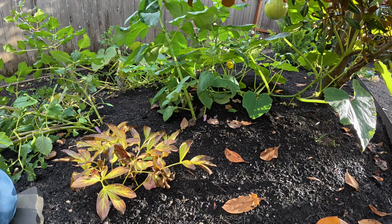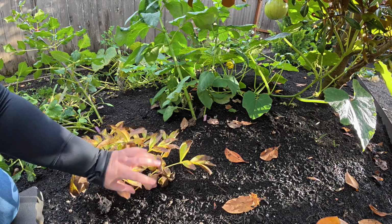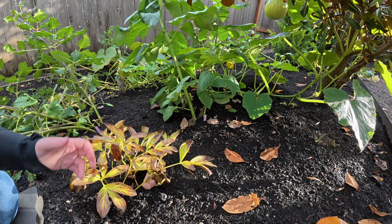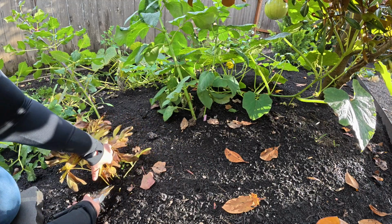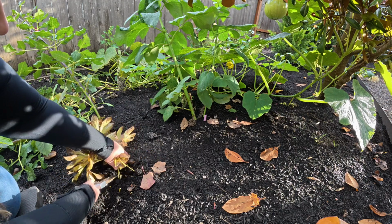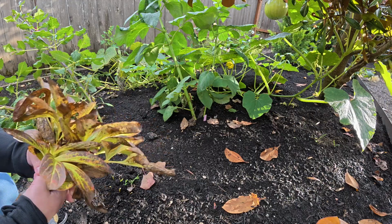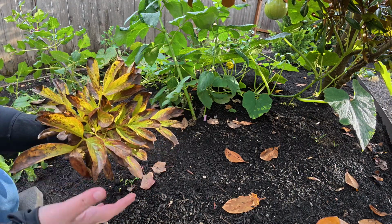I will typically let our foliage really turn brown and completely die back. This one is pretty gone. It's not going to benefit the plant too much more to keep it here. So I like to just come down to the soil, and we're going to cut down at the very base and remove all of this foliage. Now, if anything was diseased or looked like it had powdery mildew, I would discard this completely. Don't try to compost anything that's diseased.